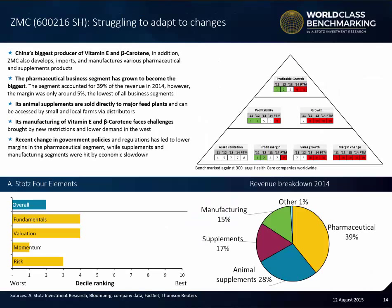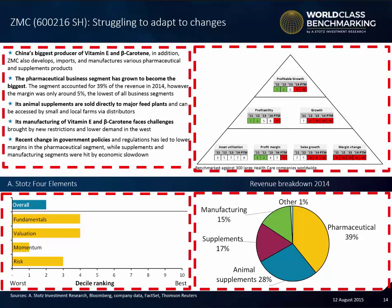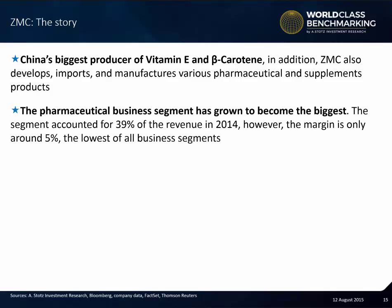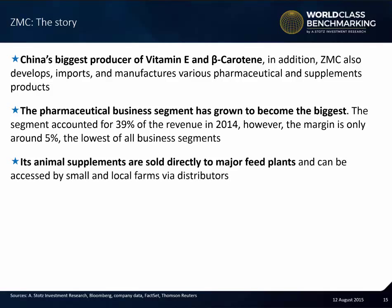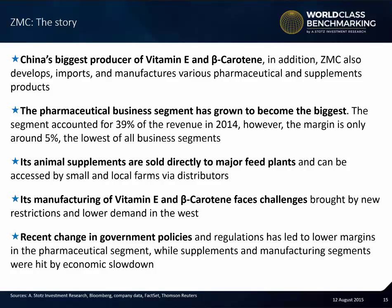Now let's go on to ZMC, and again, the 4 boxes I look at: the description, the profitable growth, the 4 elements, and the revenue breakdown. Let's start with the description. It's China's biggest producer of vitamin E and B-carotene supplements. Its pharmaceutical business has also grown to become the biggest, and its animal supplements are sold directly to major feed plants. Its manufacturing of vitamin E and B-carotene faces challenges right now, and recently, government changes in policy have put some pressure on them. So it's within the healthcare sector, but it's more focused on pharmaceuticals than a hospital.